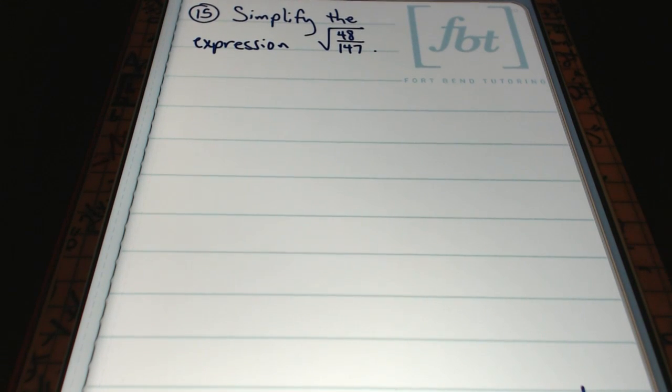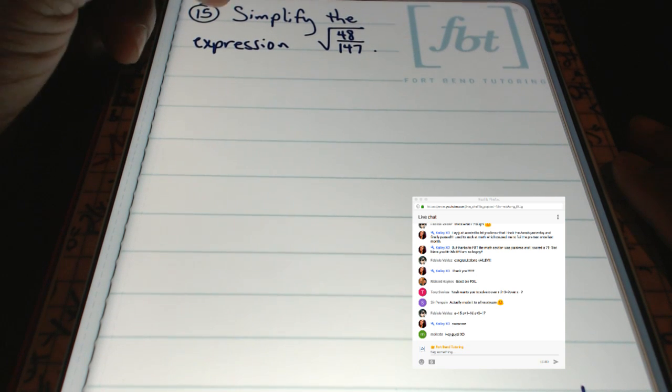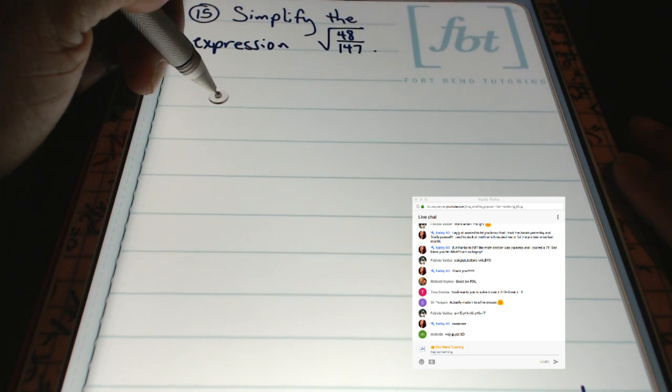Problem number 15 is in the house. Let's go ahead and put Mahler BT back on the screen here so everybody can see her, or him. We have simplify the expression square root of 48 divided by 147. That's exactly what we have. And so, in simplifying this, you will do the following, guys.